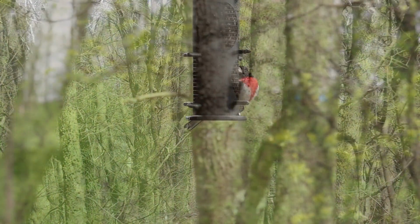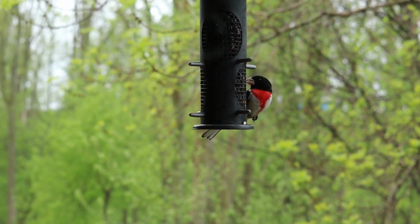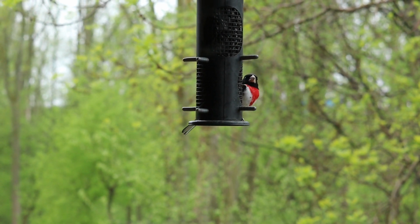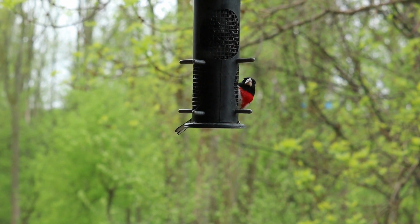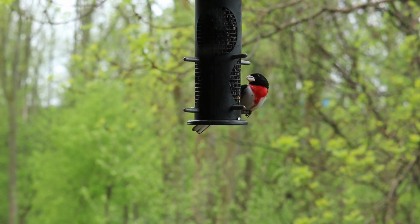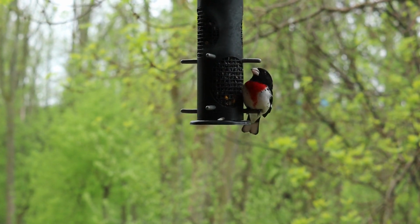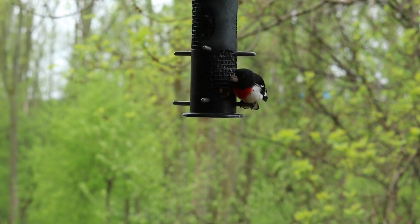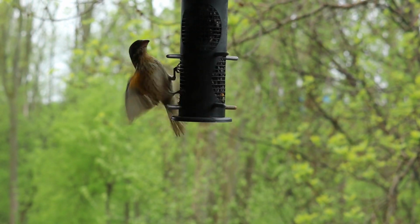And there it goes. Here we have a male Rose-breasted Grosbeak, and this is another one of our migratory species that has come up from the south. We are now into the first week of May, and this is when we tend to see this bird show up, but this is a close family member of the cardinal. If you look at that beak, their beak shape is very similar. It's very deep and very short, which is used for cracking open seeds.